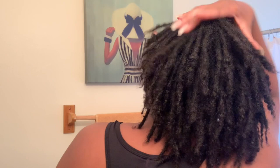So excited. Oh my gosh, they're so pretty. They're getting super heavy. Not heavy to where it hurts, but they're getting really dense, which means they're falling. They're getting really thick, and they're just so pretty. Oh my gosh, I love them. So I'm gonna get started with letting you guys know what I do every day to my hair.